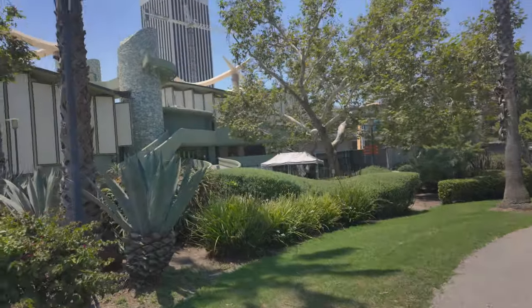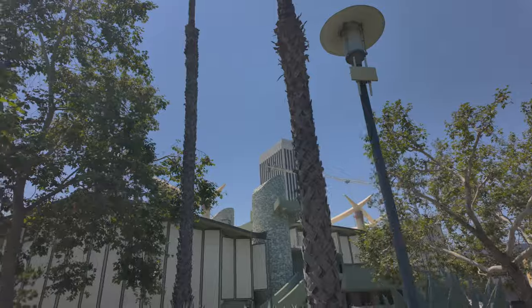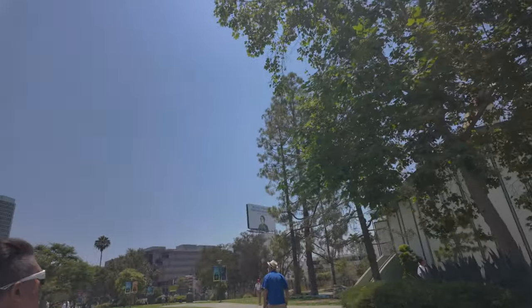Finally arrived at the LA County Museums. Apparently it's a section here where there are all different types of museums, including the La Brea Tar Pits. We just saw the sign, so we're going to go see the La Brea Tar Pits. You can smell it from here.